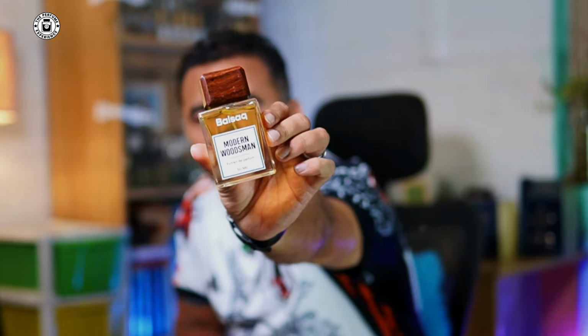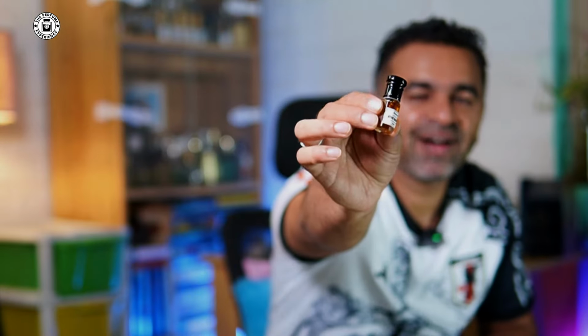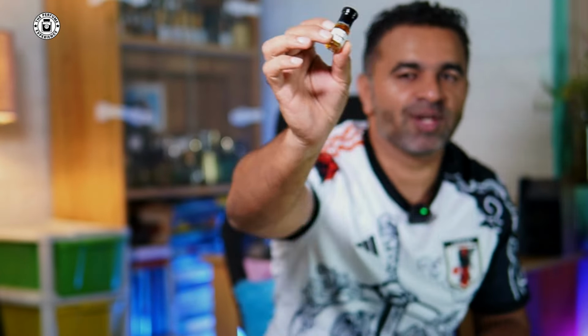I like the stronger element, the darker ones are definitely my cup of tea here. The softer profiles are nice, but these are definitely my favorite. If I had to pick two, one favorite fragrance and one fragrance oil, it is pretty easy for me, because the most compliments I've got are from Modern Woodsman, and then you can definitely try Attar Bakur, which is absolutely wonderful.